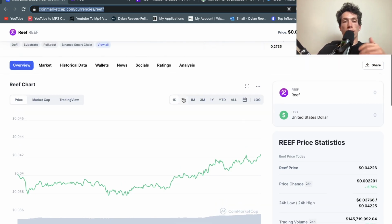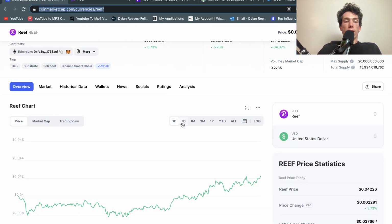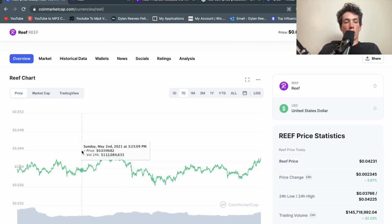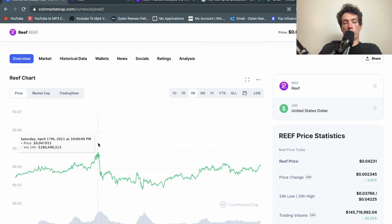But we can see in the last day, REEF has gone from lows of $0.037 to $0.042. So we're up realistically about 10% if you invested at the day low versus the day high, which isn't too bad at all. There's been over the day a slight rally forward. And if we take a look at the 7-day chart, we can see we've been oscillating around the $0.04 mark with lows of $0.037. And across the month, obviously, it still incorporates when the market bled.